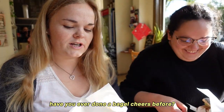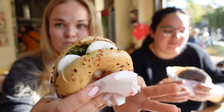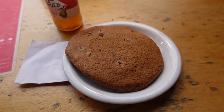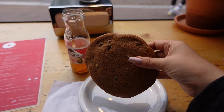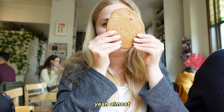Cheers. Have you ever done a bagel, cheers, before? Neither. Cheers. Okay. Looks good. It looks really good. I decided to also get a chocolate chip cookie. Look at it. It's huge. It's bigger than your hand. Yeah, almost.